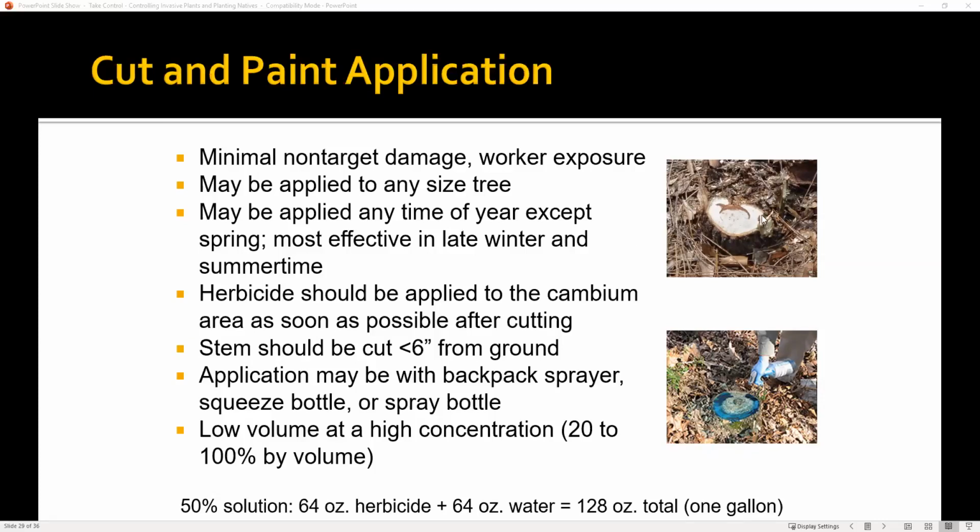Once you cut it, you want to apply the herbicide as soon as possible, certainly within a half hour. And you're applying it to the cambial layer, which is just inside the bark. It's the living part of the tree. The inside here, you apply herbicide to that, it's not going to do anything. As they're showing here, they're applying herbicide to this outer cambial layer right there. That's what's going to translocate the herbicide down to the roots and kill the plant.